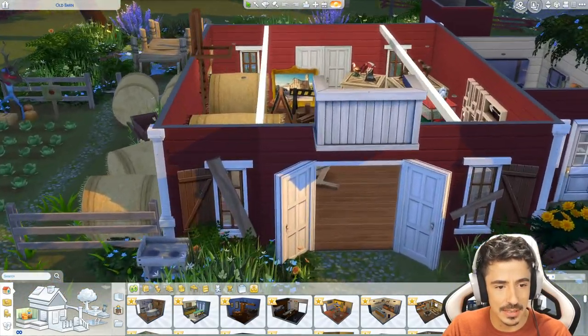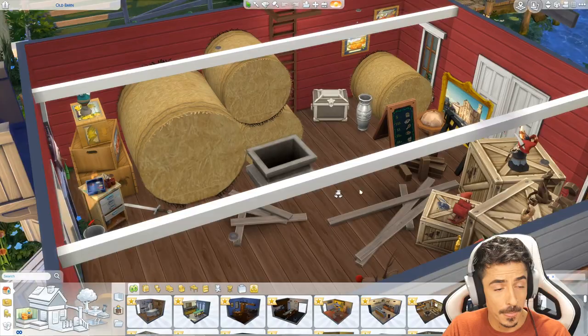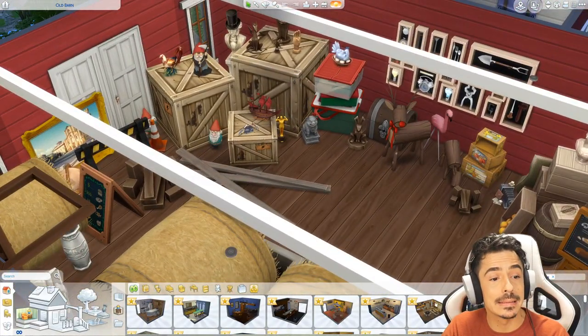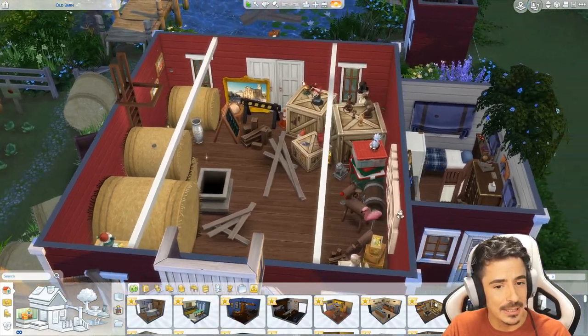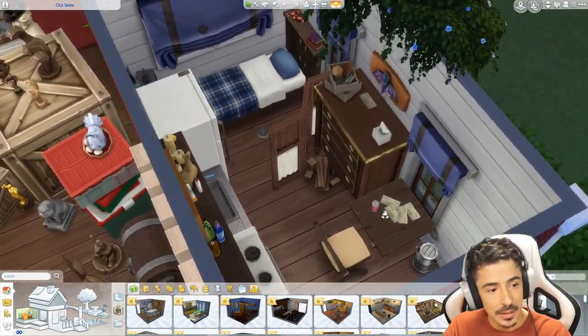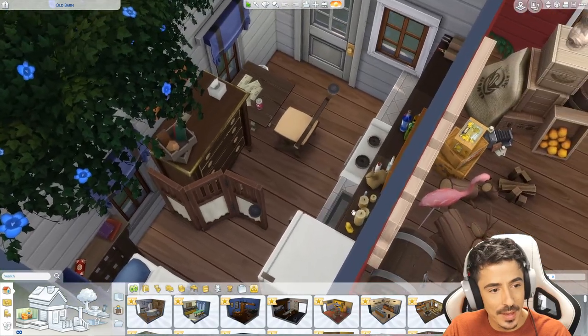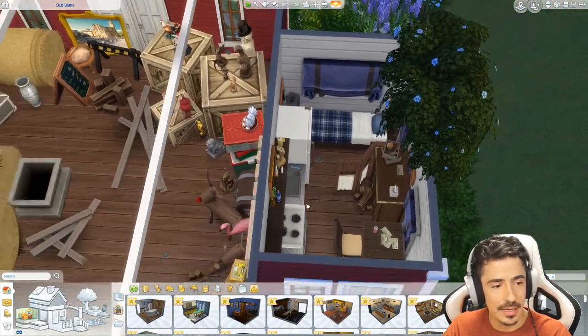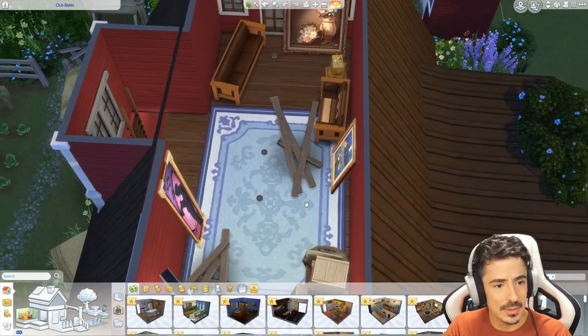Anyway, we're going to start downstairs. So this is obviously a barn. A hoarder barn, to be exact, with lots of hoardery bits. We have got 30k to spend. Oh, there's like a little kitchenette slash bedroom area over here. That's really sweet. Oh, I love it. And then upstairs as well.